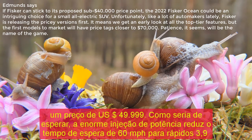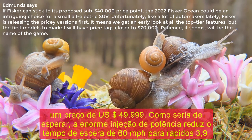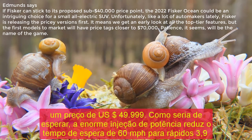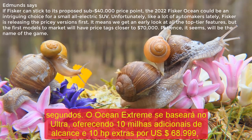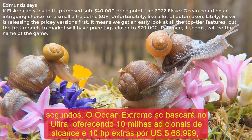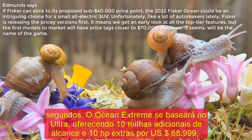Tailoring the different Ocean models for a distinct driving experience, Fisker gives each one distinct drive modes. Forget the usual comfort and sport settings blanketed across the entire lineup. Ocean Sport models will have Earth and Fun drive modes, while Ultra and Extreme versions will add Hyper mode. Extreme and 1 models get an off-road mode, too.